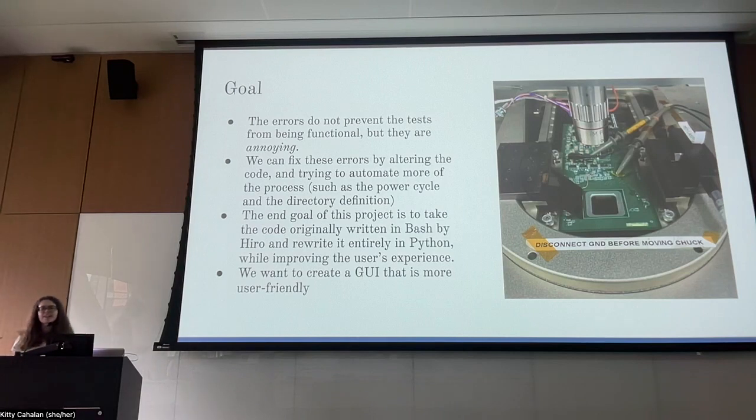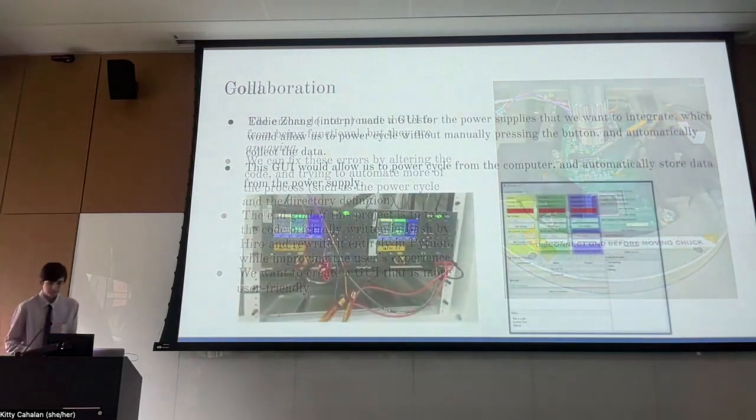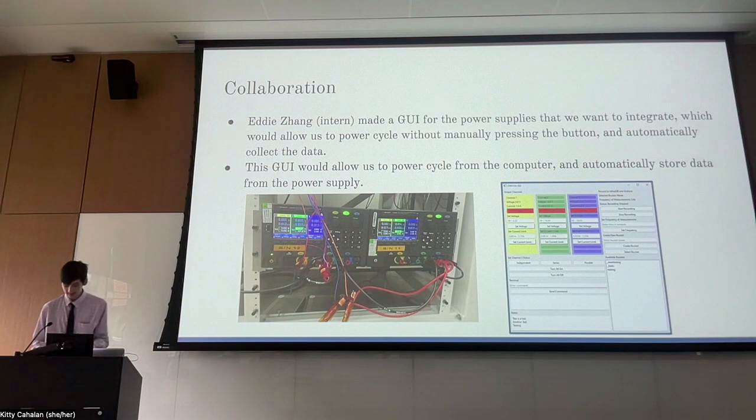We also want to create a graphical user interface that's a little more user-friendly. Another intern, Eddie Chang, wrote an API for a power supply that will let us power cycle from the computer and automatically store the value for the current. Right now, this is done by hand. Eventually, we want to automate all 3 tests from start to finish with minimal interaction or minimal error checking.